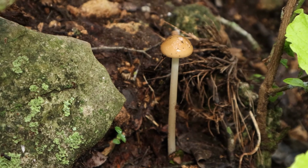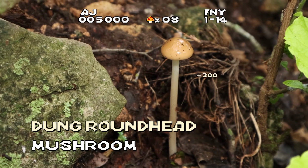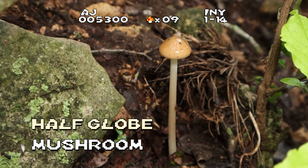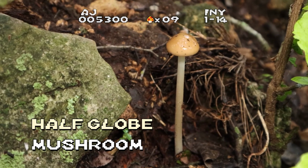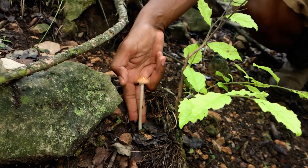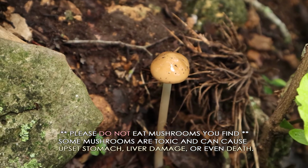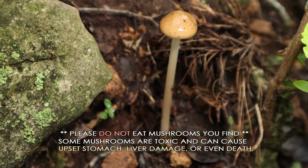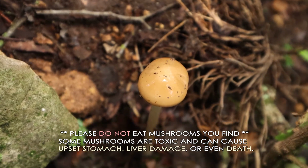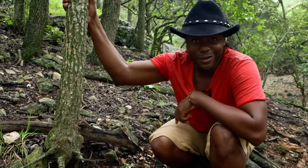This one, I'm not really sure of the species, but it could be a dung roundhead mushroom. Or a half globe mushroom. They grow up really tall. As you can see, this one is a couple inches next to my hand. And the tops are like a mocha coffee color. They're a very common mushroom, and they get their name because they often grow on dung. Let's move on, find more, because there's tons out here.